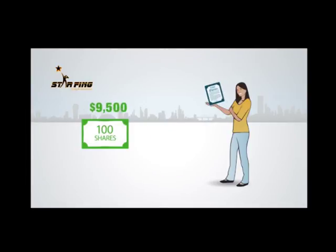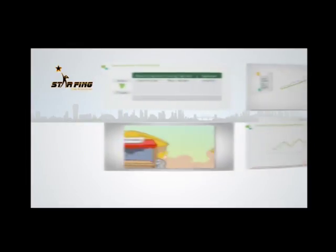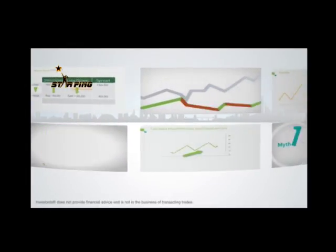If she wrote that same $500 covered call every month for 20 months, and the stock stays below the strike price of the covered call, the premiums she'd earn over time, less fees and commissions, would help pay for the stock. A covered call is just one way to expand your investment strategies.